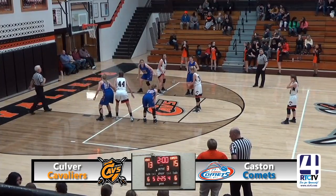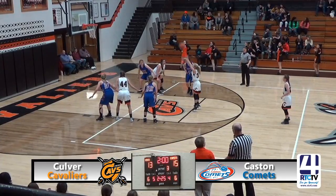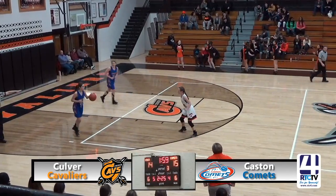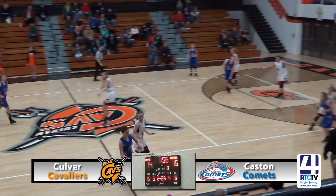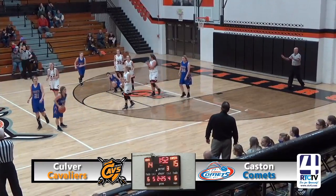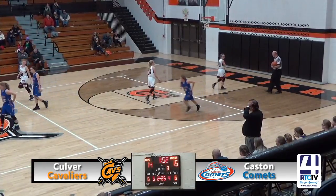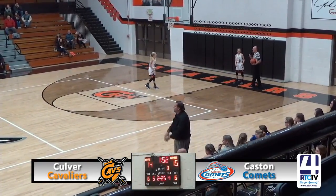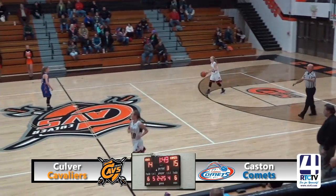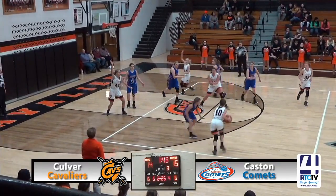Both teams really have to be cautious about sending anybody to the line with such a tight ball game here. A point counts in a game like this. Second shot is good for Culver, making the lead for the Comets only one. Emily Holt into Comets territory. Travel, she seemed to slip up on her feet. Into Cavaliers territory.